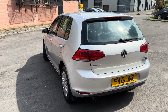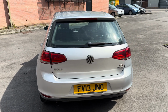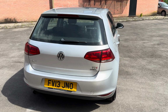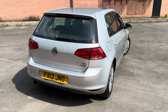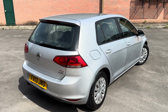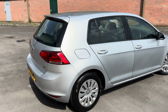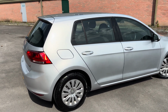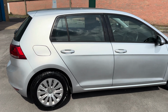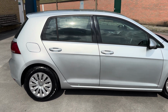It's got a valid MOT until the 3rd of April 2025, so nearly a year's MOT on it. And it has a road tax of zero, nada, zilch. Doesn't cost you anything to tax it. Absolutely fantastic. So yeah, insurance group 12E. It's really low on the insurance group actually, so that's great, because obviously with the price of insurance these days, pretty much everybody's looking to get a car that's low on insurance, and this one is, which is great.